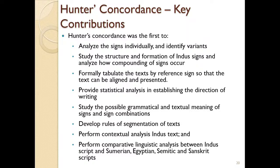He speculated on the possible grammatical and textual meaning of signs. He was the first one to formally do segmentation of text. He also did contextual analysis. For example, he went through certain Indus seals found in the Middle East and found the text combination occurring in them to be very different from what he found in Mohenjo-daro. So he was of the impression that they were encoding a different form of text there. Finally, he did comparative linguistic studies between Indus script, Sumerian, Egyptian, and Sanskrit.